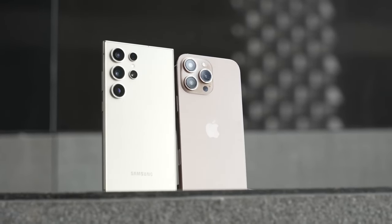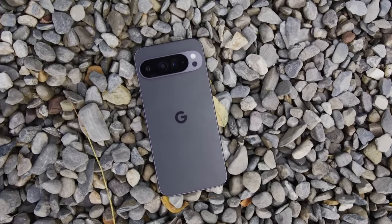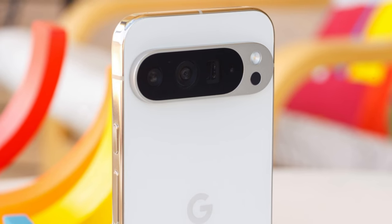Compared to the iPhone or Samsung, the Pixel 9 Pro stands out with its unique design, but Google has refined it to look cleaner and more elegant.